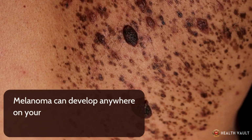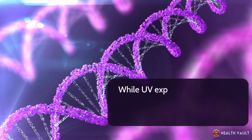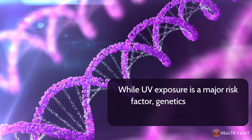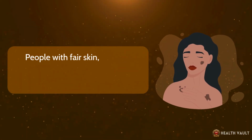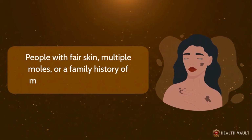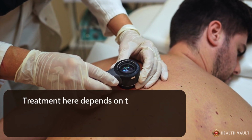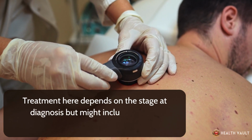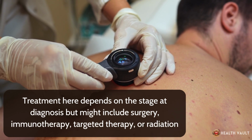Melanoma can develop anywhere on your body, including areas that rarely see sunlight. While UV exposure is a major risk factor, genetics also play a significant role. People with fair skin, multiple moles, or a family history of melanoma face higher risks. Treatment here depends on the stage at diagnosis, but might include surgery, immunotherapy, targeted therapy, or radiation.